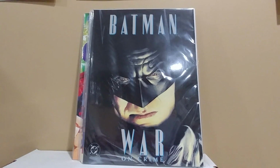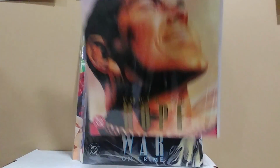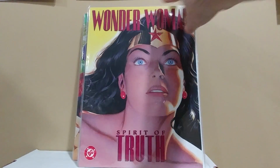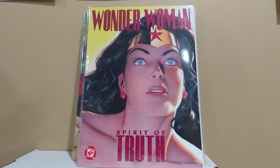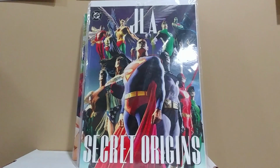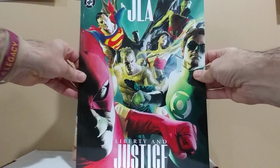The next one is Shazam. This is basically Shazam doubting himself and how to make himself more relevant, and it's actually Billy Batson that does that. This one I just bought recently. This is the Wonder Woman Spirit of Truth one. Then came out a couple of Justice League ones. This one here is the first one, and this one was just more of like an advertisement. It's called The Secret Origins. It's like 2-page spreads of each of the heroes. And then lastly is this one right here, which is the JLA Liberty and Justice.